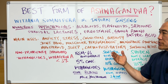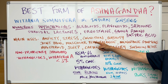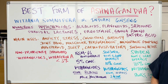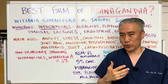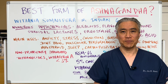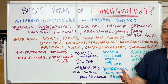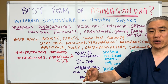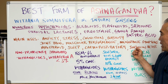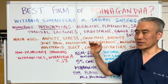So, for thousands of years, they've used it for many different symptoms, such as anxiety, stress, cognition, fertility, joint pain, muscular performance, menopause symptoms, hypothyroid, sleep, cardiorespiratory symptoms, as well as insulin resistance or pre-diabetes. Now, how can one plant affect so many different systems? Basically, it reduces cortisol, and reducing cortisol will help reduce anxiety, stress, help you sleep a little bit better. It'll also have impact on your cardiovascular system, as well as your blood sugar issues. So it has a global effect on many different things.